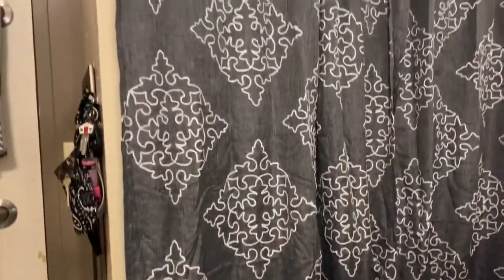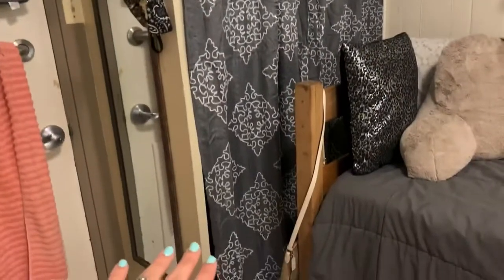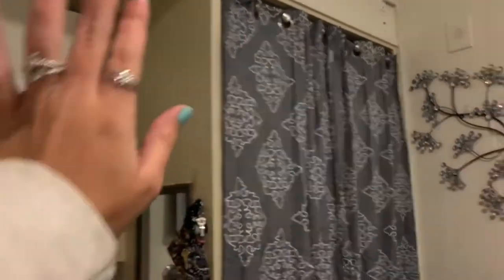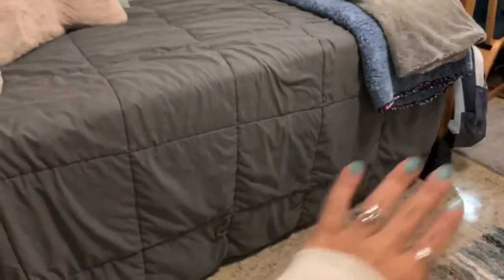And then you come this way. This is the closet, which I will touch on a little bit, but I just put up some curtains so that it kind of hides everything in there. Then when you come more over this way, here's my bed. I put little bed risers on there, as you can see, so it's a little bit more elevated, so you can have more storage under the bed, and it just makes it feel more homey.